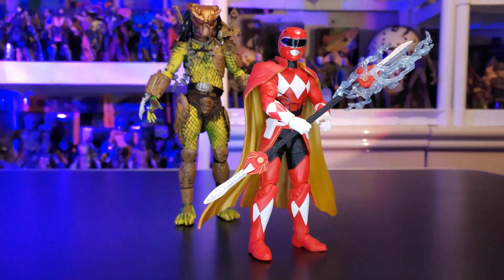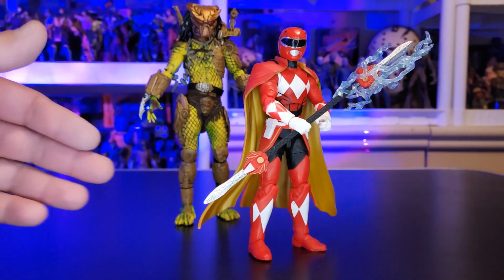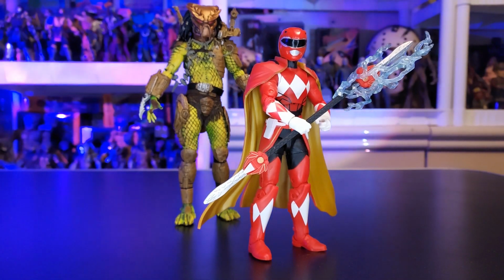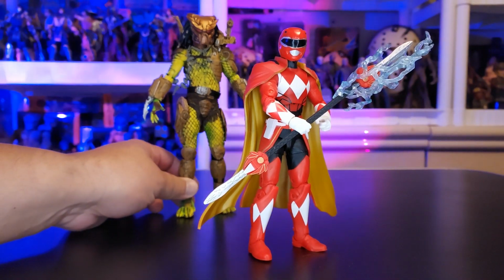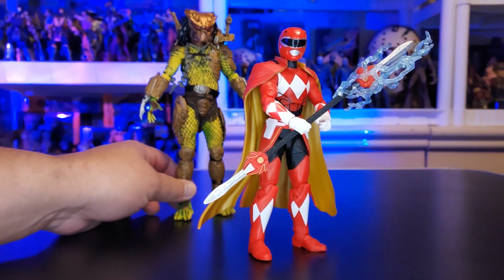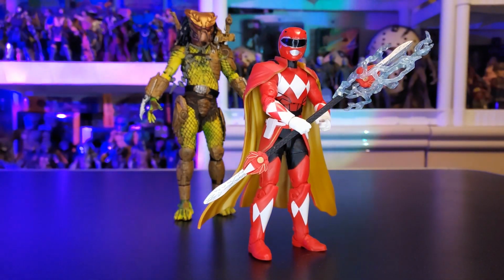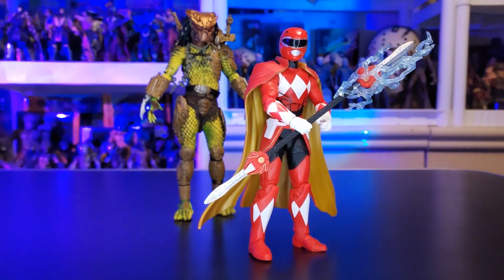Here he is size-wise. I had to move him quite a bit of a way in front of this Golden Angel Predator that I unboxed recently from NECA. And you can see size-wise, yeah, even then, even that far back, he's still pretty big. Size-wise, the difference there and how this looks. But yeah, overall, this figure's super nice. Checks all the boxes.